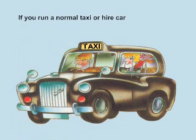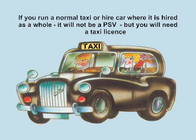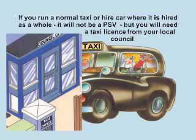If you run a normal taxi or hire car where it is hired as a whole, it will not be a PSV, but you'll need to get a taxi or hire car license from your local council.